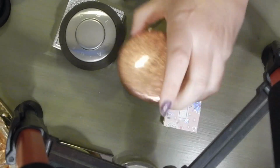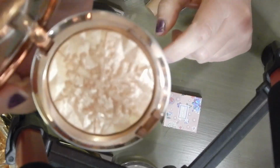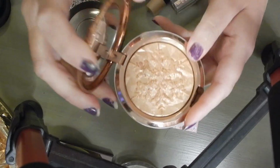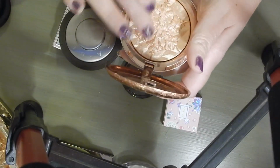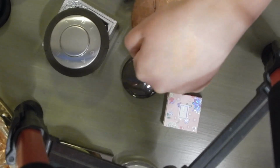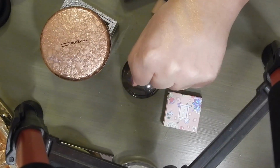I'll keep that. Now this is my favorite highlighter only because it has a snowflake imprinted in it. I've used it so much. It's my number one favorite highlighter. This is Whisper of Guilt. You can still get this shade. This was just a special release a few years ago. I want to say this is a little bit goldy. It's much like Prosecco Pop in color. So I'm definitely going to keep this just because I freaking love it.